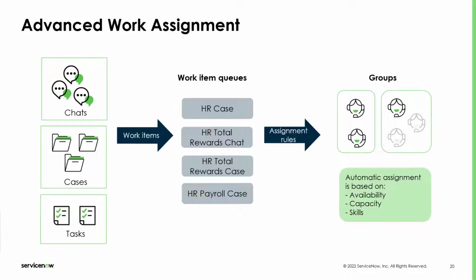Or there's a payroll case that has come in and you have specific people who have skills around, say, case management in Poland for payroll. So based on who has those skills, the system will assign the case to that individual. So something for you to think about if you're not using it already, advanced work assignment.